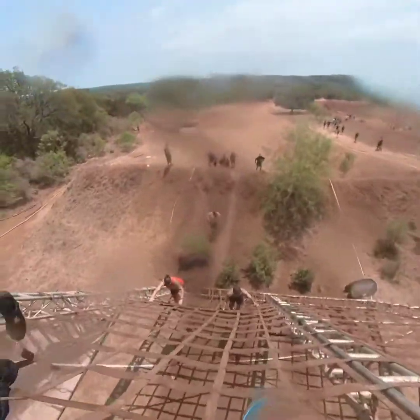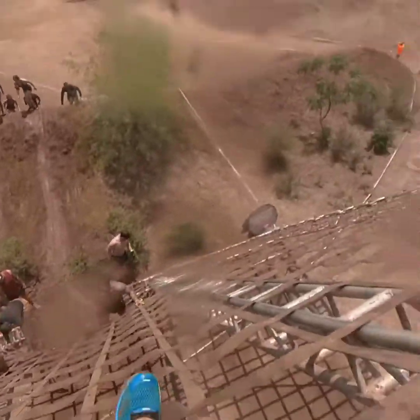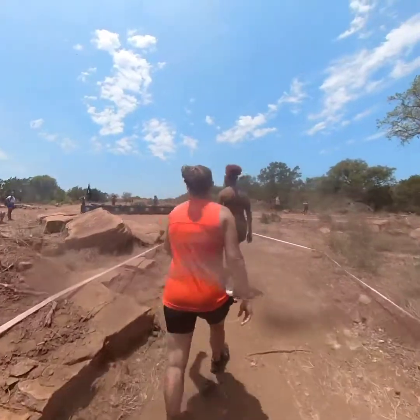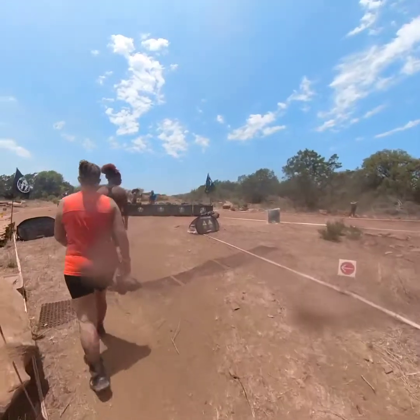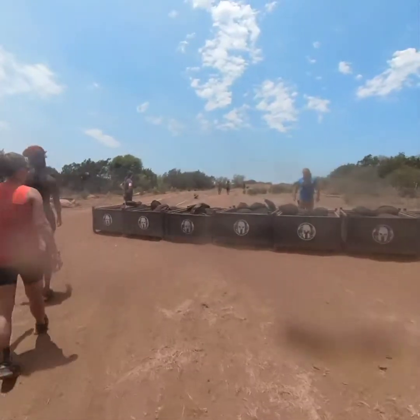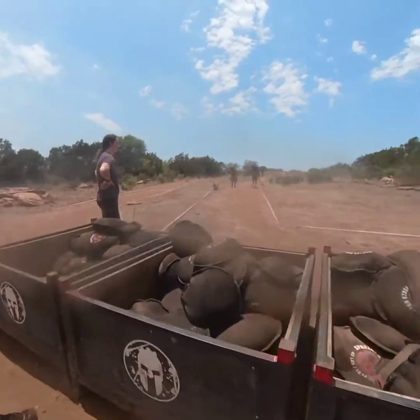This is the cargo net obstacle that we ran under at the beginning of the race. Next is the sandbag carry. For the guys, I believe the sandbag is 60 pounds, and for the women, the sandbag is 40 pounds. Once again, they're not overly technical on how you carry the sandbag, but I found the easiest way was just to carry it on top of my head.